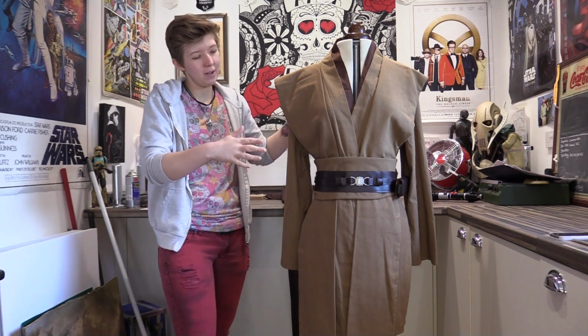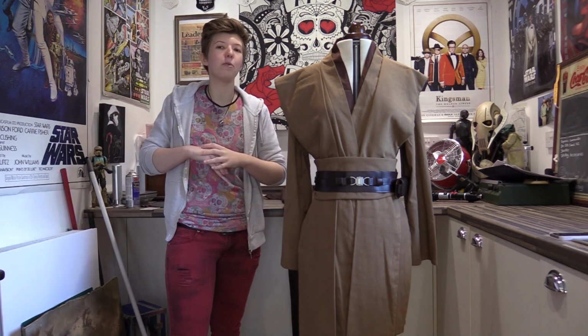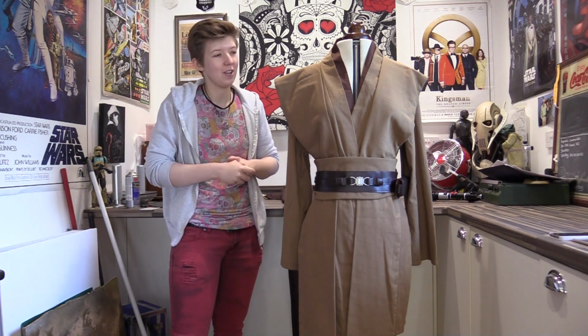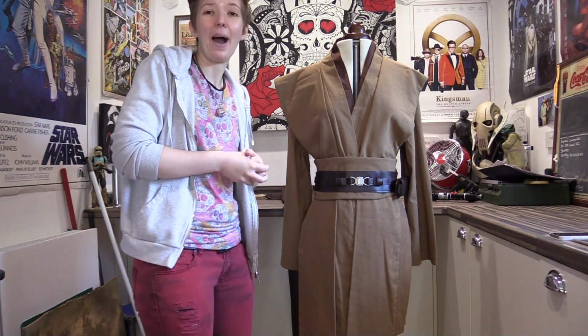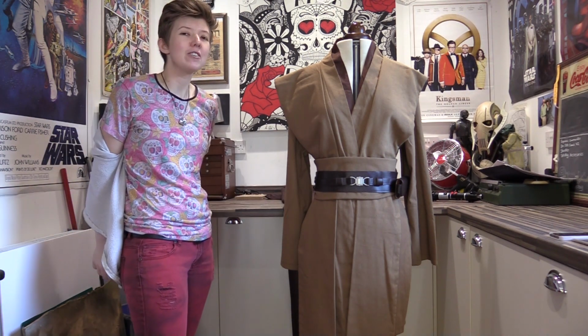Now, it's one thing showing it to you on a mannequin, but to honour my small child self who wanted to be a Jedi, I'm gonna give this a go. I'm gonna wear it. I'm gonna see how it feels to be on the good side. Oh dear. I feel traitorous already.